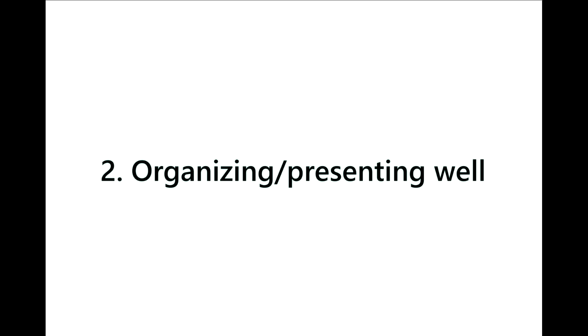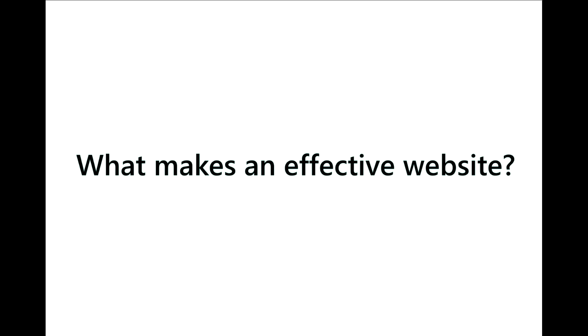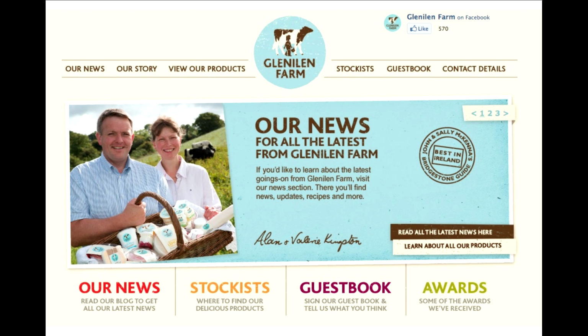Organizing and presenting well. You must let go of your ego and start thinking about the visitor. It's not what you want or what you think of your organization, but of what you offer to the visitor. You must clearly specify what you offer, content, services, products, and enable the visitor to get them. The key points here are: make your site useful and easy to use, make use of certificates and privacy policies, and improve on-site search engines.